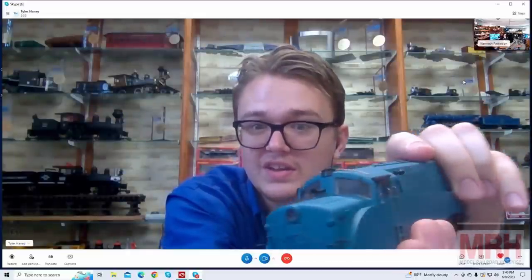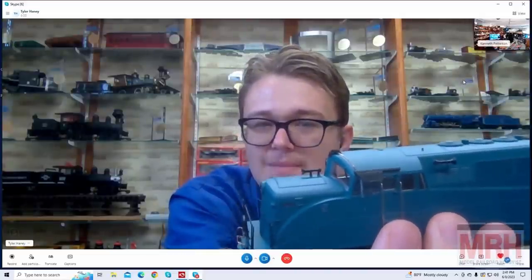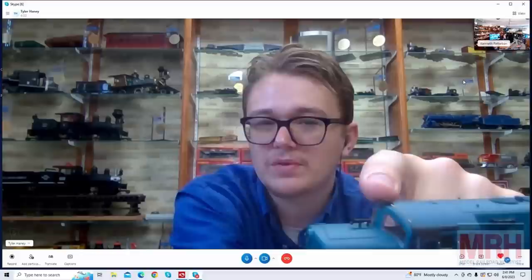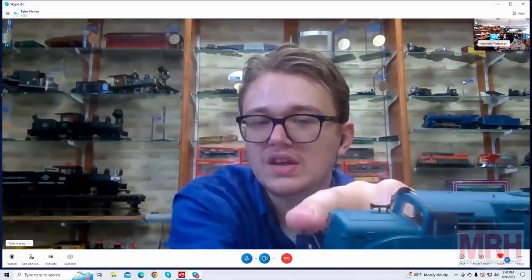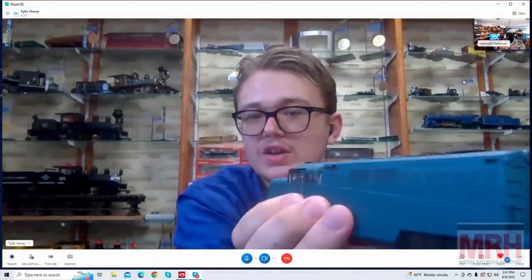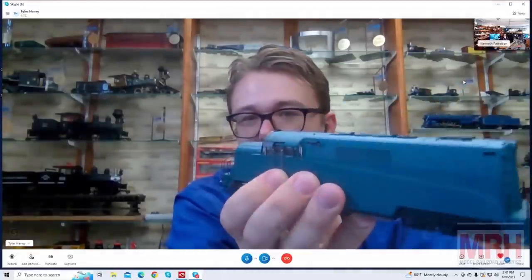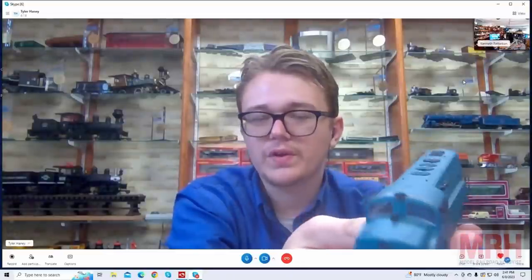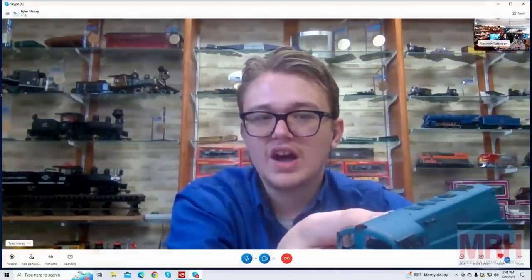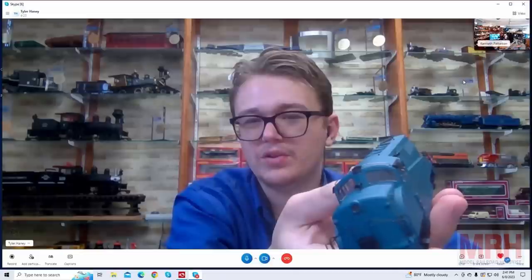Well, not everyone considers the BL2 beautiful, but in terms of how it came out as a model, with these separately applied handrails, these railings, all of these parts, both add-on and just as part of the body shell, we're really proud of how this turned out. Yes. So this is our first test shot. It's almost in the Missouri Pacific blue. It is. Missouri Pacific did have BL2s.